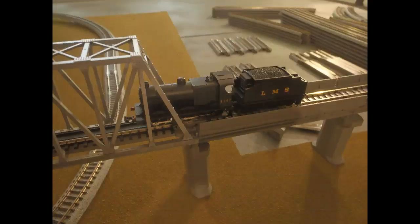The first LMS loco that I actually received was this one, an old Lima model of a Fowler 4F 0-6-0 tender loco. It's not a terrific runner and could probably do with a thorough service, nor is it very detailed by modern standards.